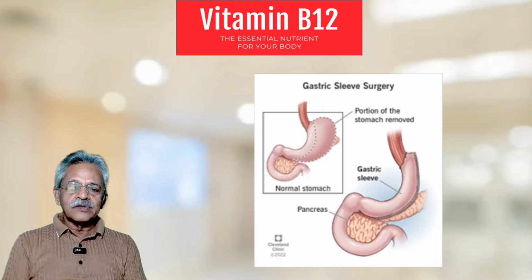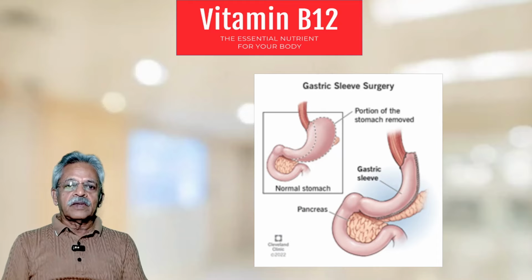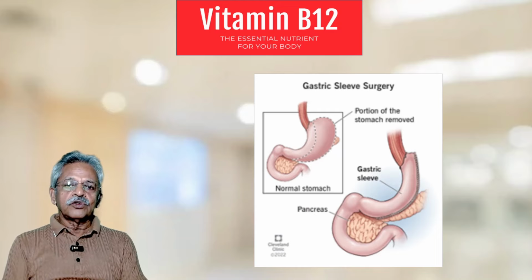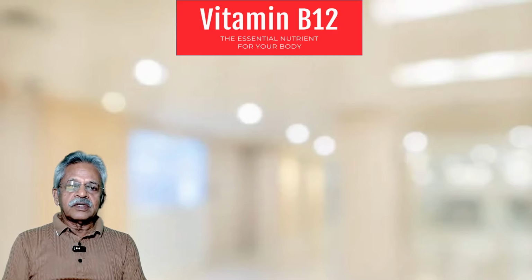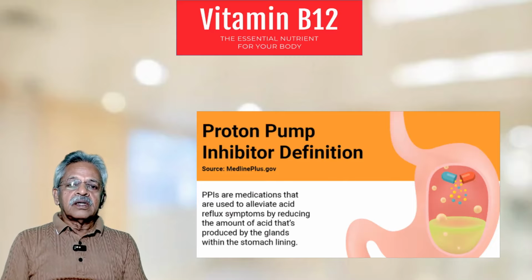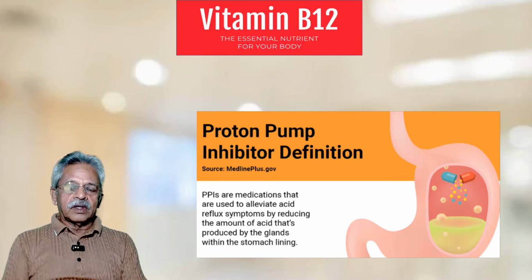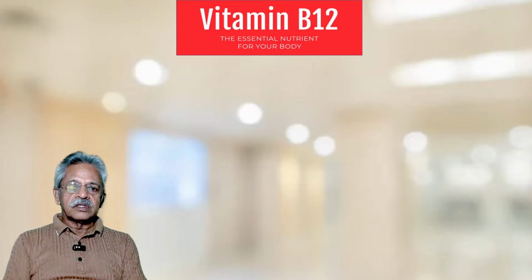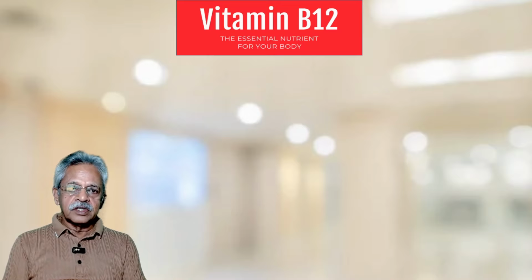But after the surgery, he was prescribed drugs. A surgery is a wound, an ulcer inside the stomach. Naturally, the ulcer can aggravate and the wound may not heal. So for that, we want to reduce the acidity of the stomach. For that, he was prescribed some acid reducing drugs. And this person was taking this drug for more than 8 or 9 years. Now he comes with symptoms suggestive of vitamin B12 deficiency: tingling sensations, burning sensation, shooting pain, numbness, everything he has got.